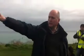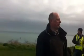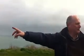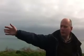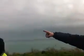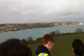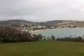In the distance, we've got the chalk outcrop of Ballard Point, going out to Old Harry, which is one of the stacks out there. Now this is Swanage. This is Ballard Point going out towards Old Harry, the stack out there. This side of it is Swanage Bay. And this chalk ridge runs all the way through, down the south coast.